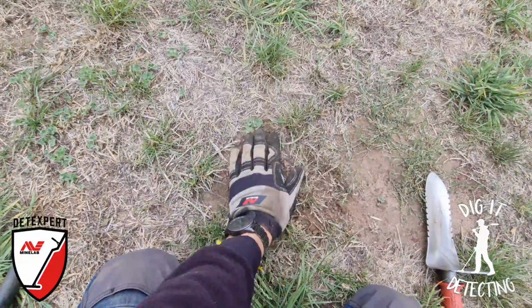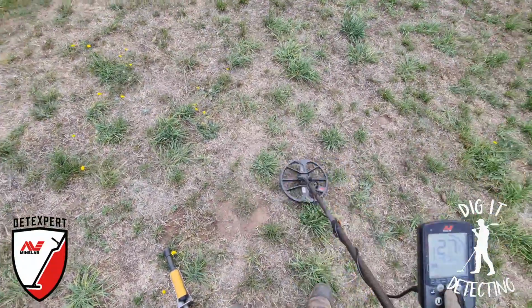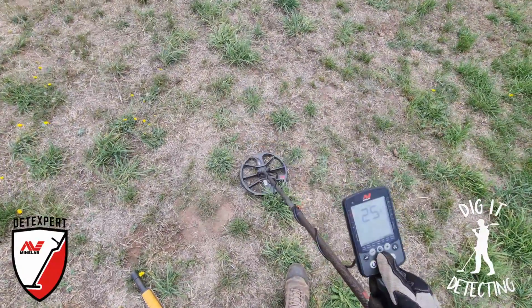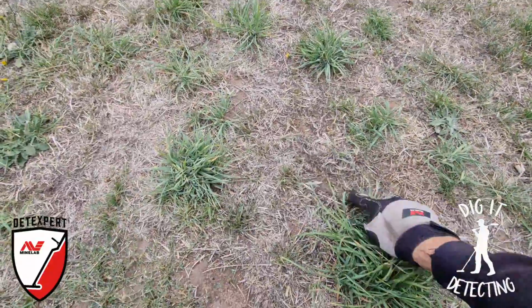What a ripper. Okay, so we've got another target, only about a metre away from the last penny. There are pennies everywhere out here. They must have thrown them out like chook feed. That's okay. We are happy to pick them up. So next one is right there.